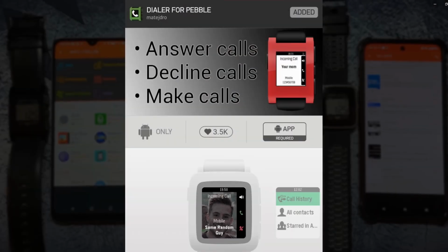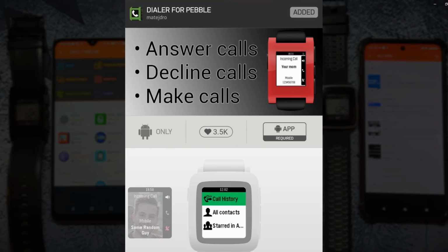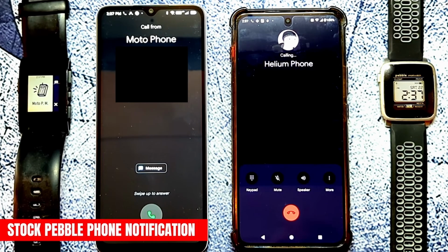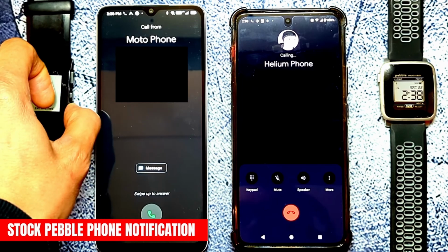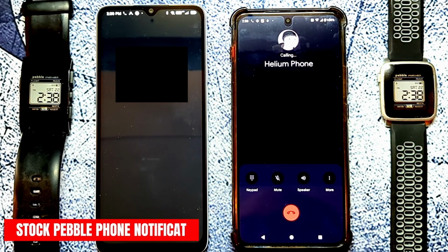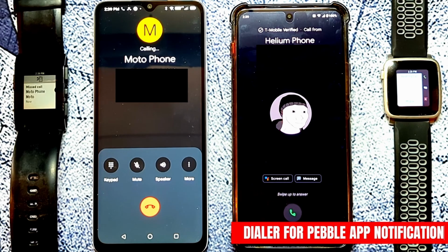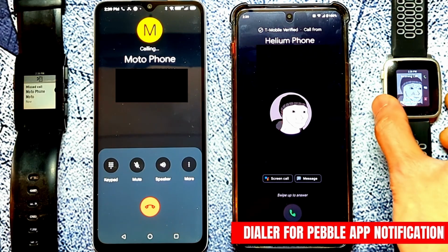Then there's Dialer for Pebble by Mate J. Dro. So without this app, you'd be relying on the stock built-in phone feature that hasn't been working on the newer versions of Android. You can still get the notification, but sometimes the buttons don't work to end the call or to mute the ringer. The Dialer for Pebble app fixes this and gives you back control of your phone calls.